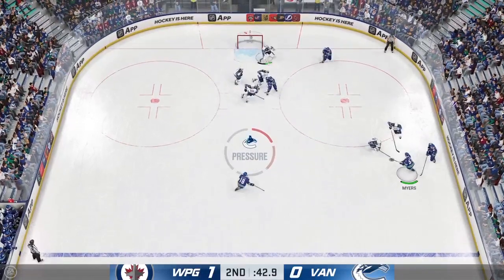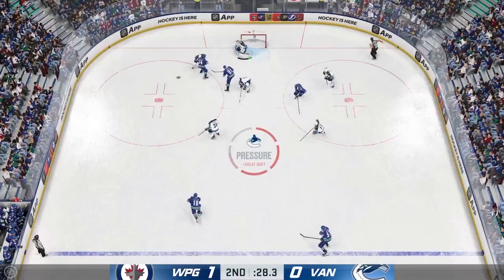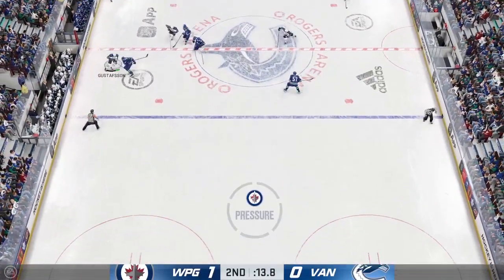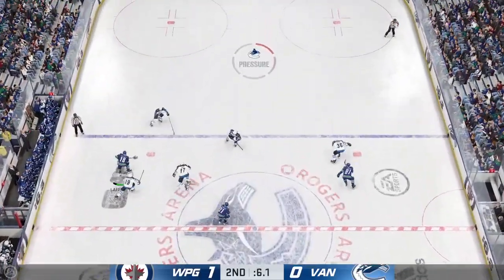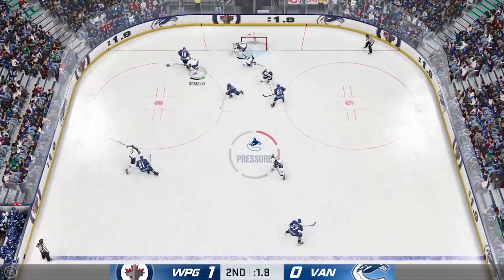Moves it to Myers. Vancouver's got it near the point. Here he is in close. A timely save is everything to your team, and this goaltender, he bails his team out. Shot!